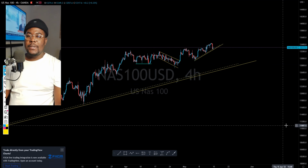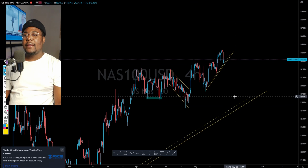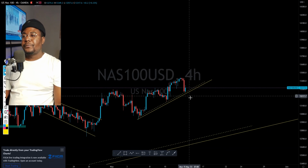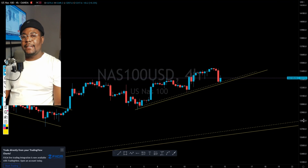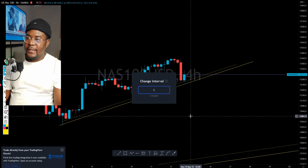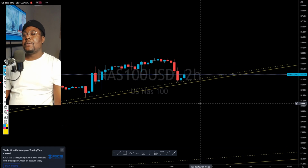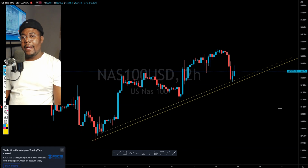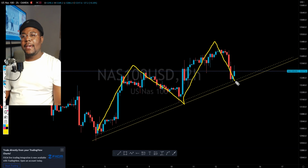So let's go closer and see what's really happening. Where we are now, we easily see that the market is pushing to the upside. Let me just use the 2 hours time frame so that you can see this very nicely. Where the market currently is, it's giving us a clue that it's making something like this, and this is a very nice uptrend.